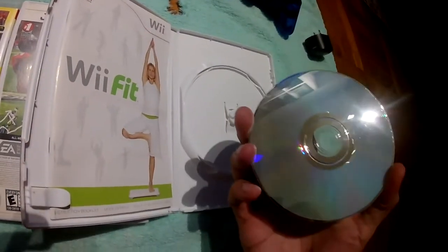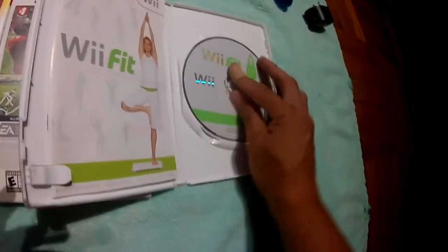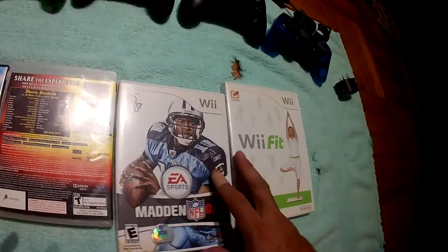I already have a few copies of this. This game is just a whatever game. I mean, if you like it, you like it. It was just part of the deal, so I took everything.